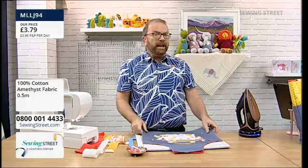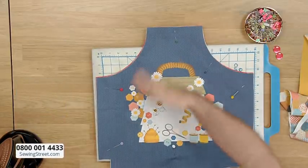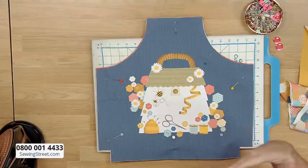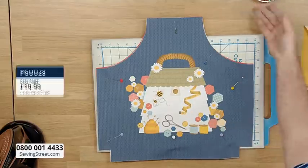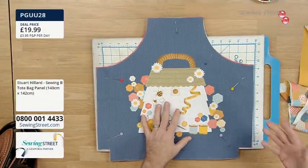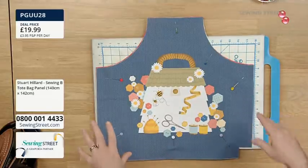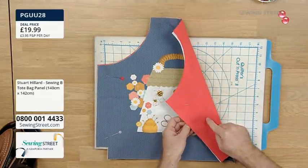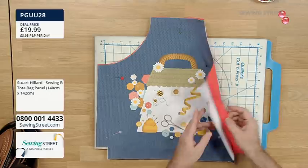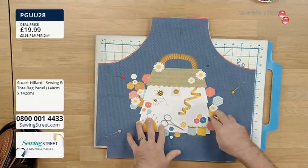Okay, so when you've layered those three layers, rotary cut properly on the line, so you're cutting interfacing and lining fabric all in one go. You're going to use these pieces as your pocket pattern pieces. Now you obviously need two lining and two interfacing. You can cut all those out in one go, and then the other pocket front, just cut out for real.